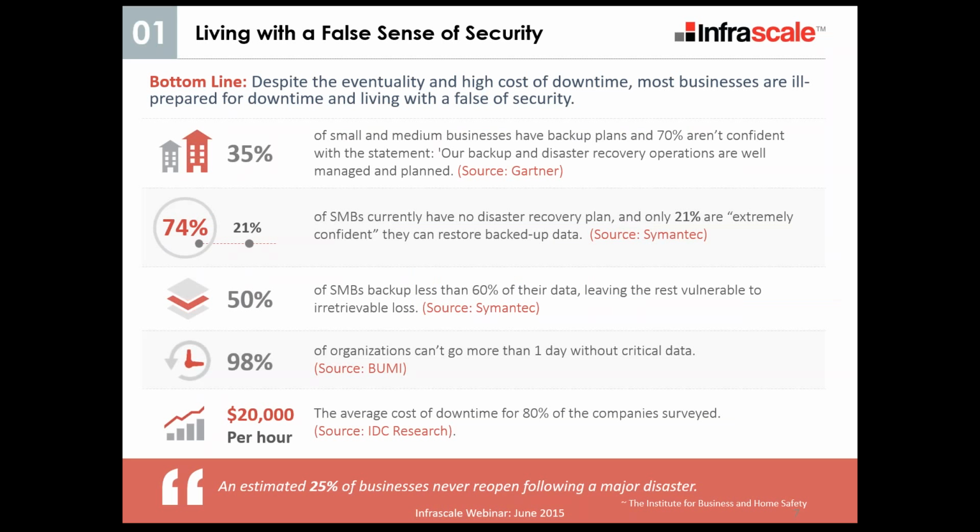As an IT guy, I have often been surprised at the level of naivety that business managers have about the state of our disaster preparedness, right? So if you think about this, we all know that there are vulnerabilities in our systems and that we're not 100% protected, but a lot of business people just don't understand that, and some of these statistics highlight it.